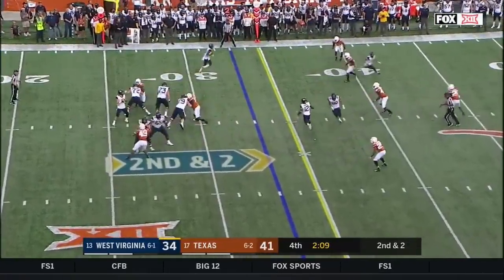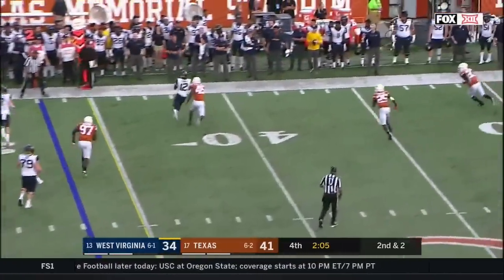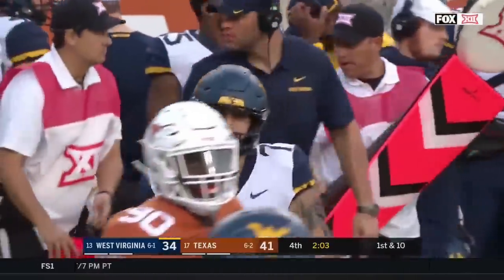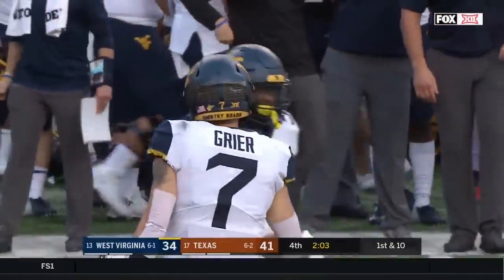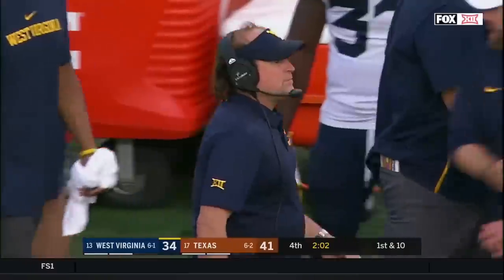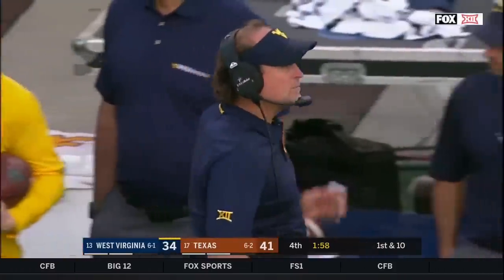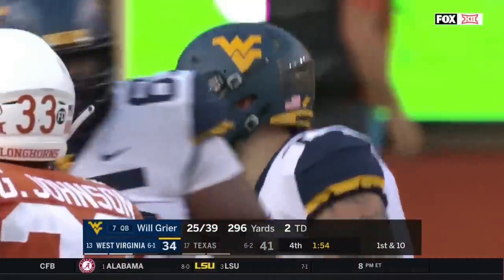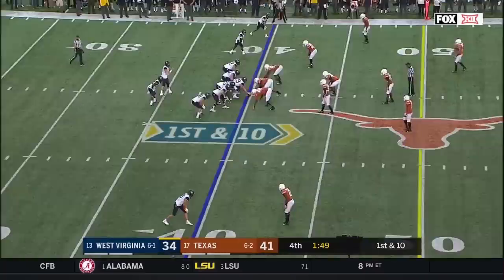Second and two. Greer surveys. Greer bounces around. Dumps it off, and he has Gary Jennings, who gets out of bounds. Nice job by Greer, buying time, and then he actually had a receiver streaking down the field. I thought he was going to pull the trigger there down the left side. He did the smart thing, take the first down, and he finds Jennings for a move of the chains. Headaway back in the game, and running back for West Virginia.